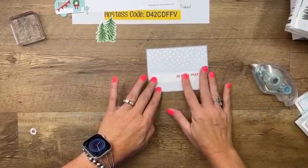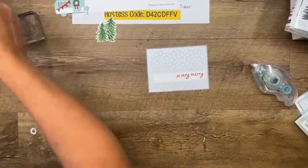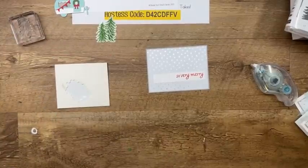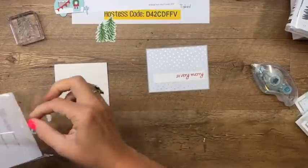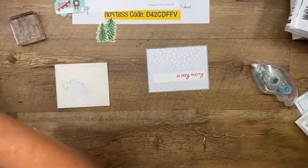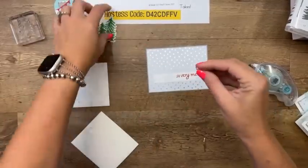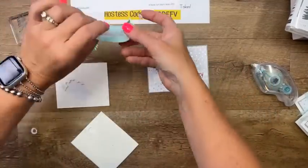Okay. And oh, you know what? I think I need new dimensionals. Let's see. Yeah, I'm down to the very end. Let me just open another pack. It's a good thing my adhesive drawer is right here. I knew yesterday when I made these videos that I was running out of dimensionals and I meant to get new ones. All right, let's do the camper first.